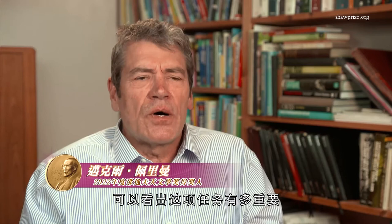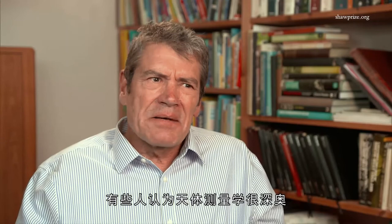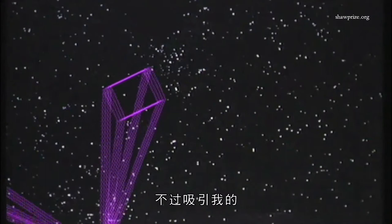I was quite ignorant about stars, but from the work that had been done already, I could see how important this mission was. There weren't queues of people lining up to do this. I think astrometry was perceived then to be a fairly arcane and not a particularly exciting field. What captivated me was the beauty of the instrumental principles, the mathematical elegance of the whole principles underlying this, the measurement of star positions.